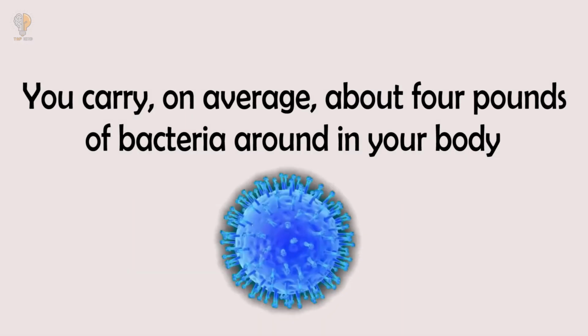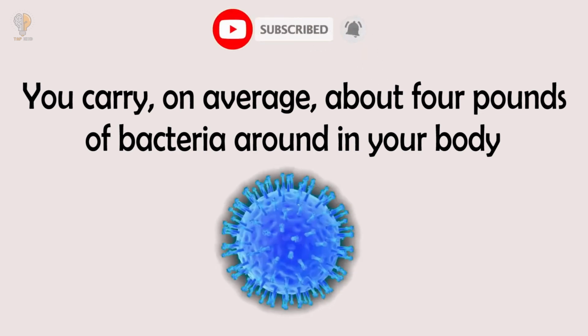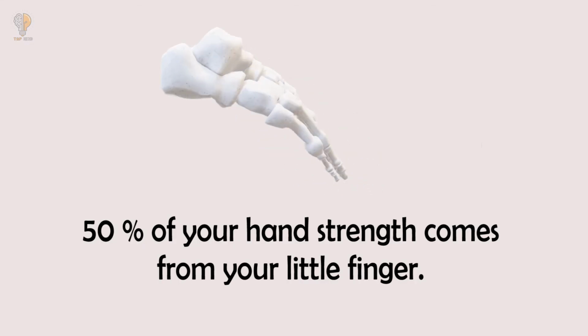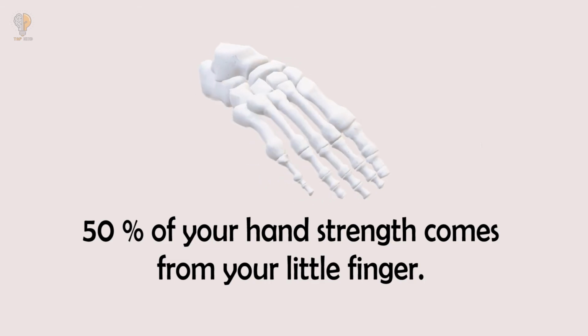You carry, on average, about 4 pounds of bacteria around in your body. 50% of your hand strength comes from your little finger.